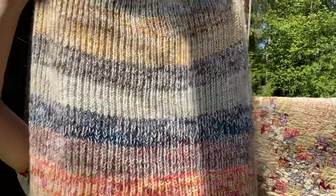But I am on color 15 out of 24. And originally I had set the goal that I would finish a color a week, and then I got distracted by a bunch of projects. So I'm back on it now because I really want this to be done before this coming fall, mainly the winter. I don't want to start another Advent blanket without finishing this one, because it becomes a lot of blankets after a while.